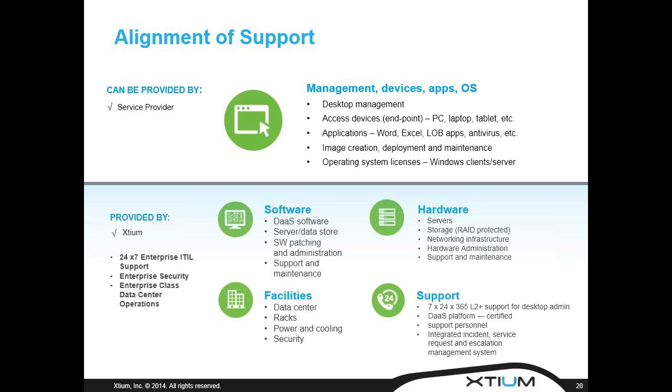So I like to call this our waterline slide. This is really a summation. If you look at what's below the waterline, this is what Xtium provides. This is all the stuff that someone would have to concern themselves with if they were to do VDI themselves: if they were to go out and get all the hardware and software and stand it up and manage and configure it themselves. But instead, Xtium has taken all that stuff, bundled it all up, and delivered it to you in the form of a monthly desktop subscription with an SLA attached to it.